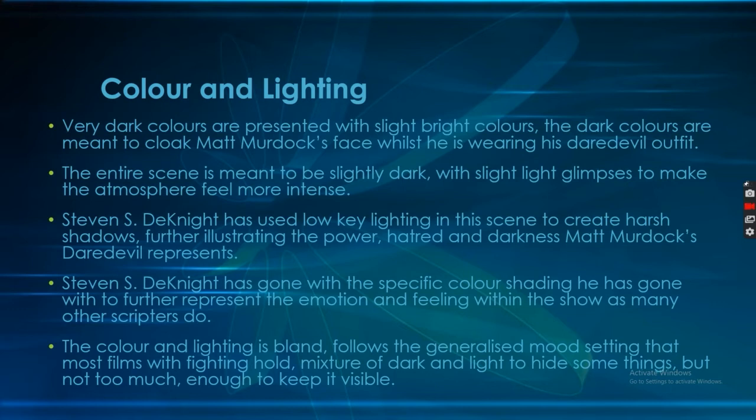Very dark colours are presented, with slight bright colours. The dark colours are meant to cloak Matt Murdock's face while he's wearing his Daredevil outfit. The entire scene is meant to be slightly dark, with slight light glimpses to make the atmosphere feel more intense. Stephen S. DeKnight has used low-key lighting in this scene to create harsh shadows, further illustrating the power, hatred, and darkness Matt Murdock's Daredevil represents.